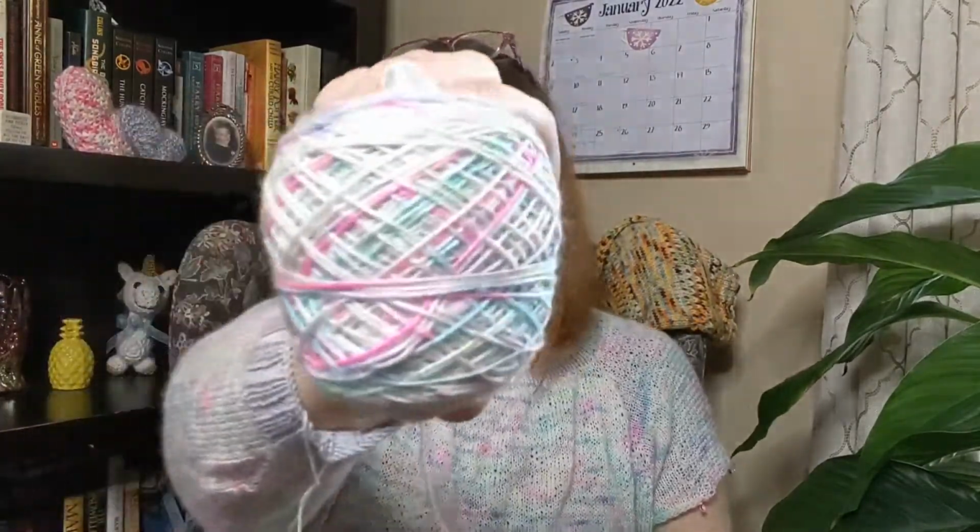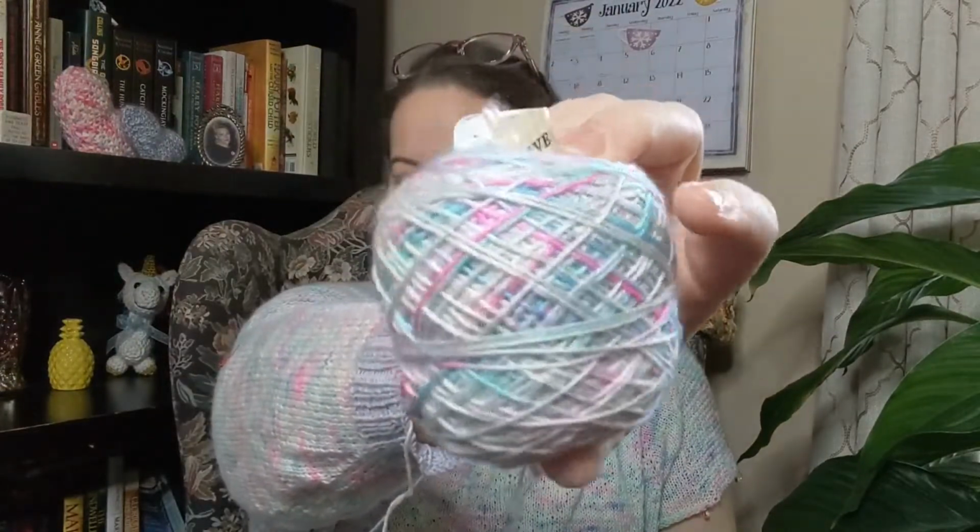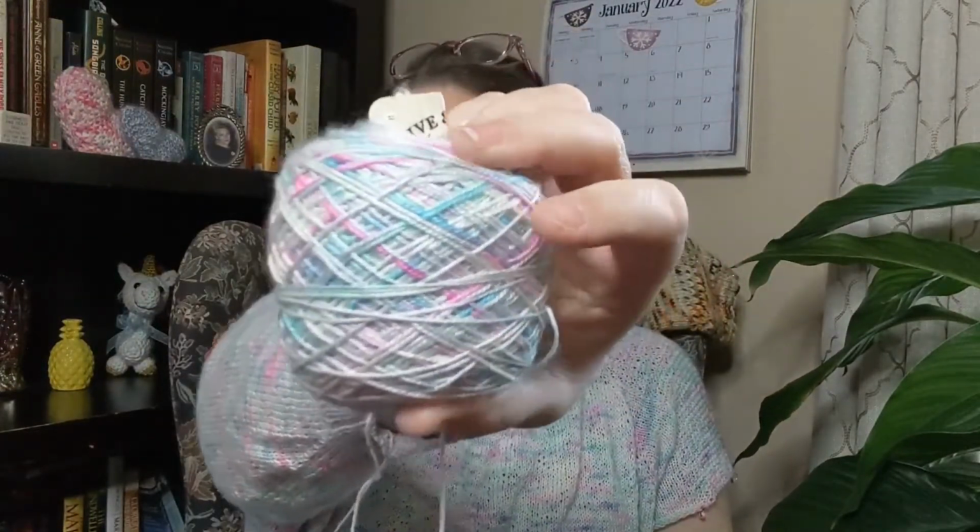This is what the yarn looks like caked up. And the base, it's really soft. I think it has silk in it.